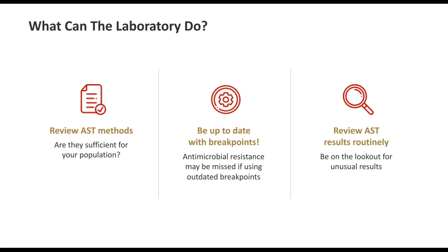And finally, and this is super important, and I talk about this all the time in my own lab, we want to be constantly vigilant in reviewing our susceptibility test results. If something's not making sense, if there's unusual resistance or unusual susceptibility, that's something that needs to be investigated further before that patient report is put out.